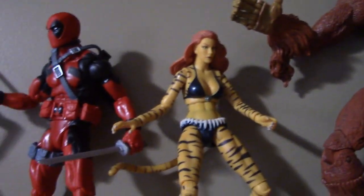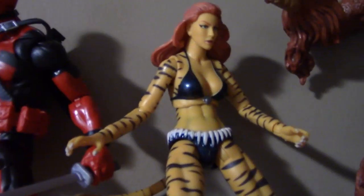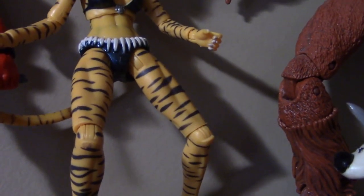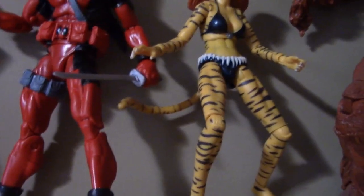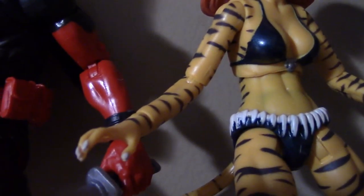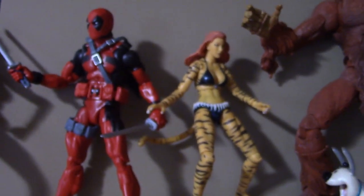Then we got Tigra. Tiger lady. Check it out, she's got a tiger tail. Very feline looking figure. She's got some nasty claws. She's got the tiger stripes, of course, and the bikini complete with one of those teeth, claws, something like that. Yeah, she's like a jungle warrior, I guess.